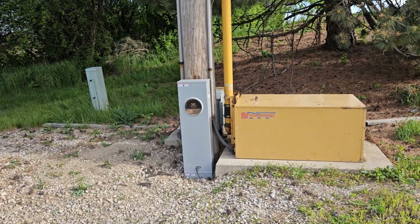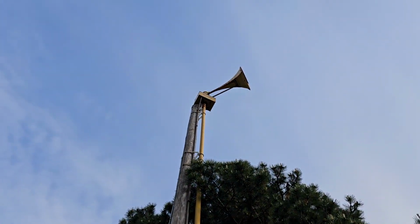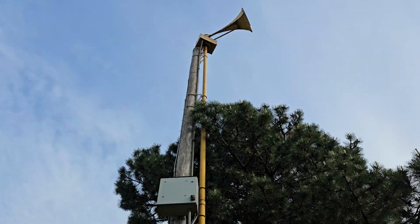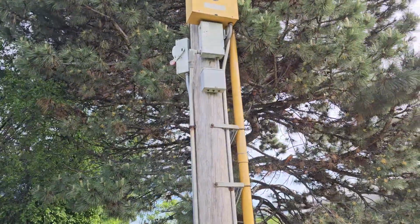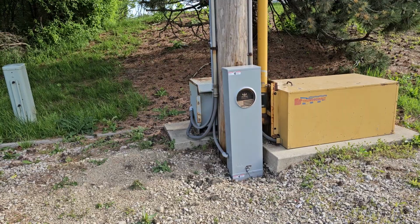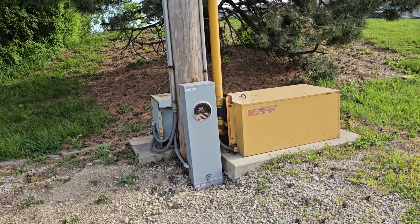Now, recently, in past months, I've been seeing that people are saying that this siren is active. Well, here it is. This is what the head looks like. It has not rotated from the looks of it, and both power disconnects are still in the off position. So there's that. And additionally, the meter doesn't have the front part that has all the information about the power and stuff, so this siren is not active and it will not work as of right now.